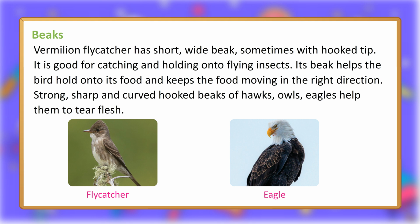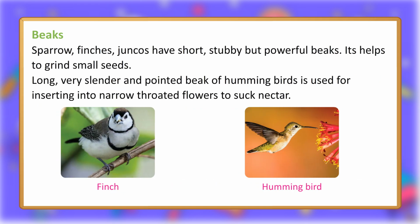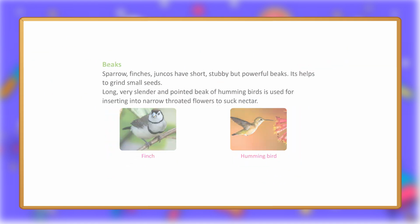Flycatcher. Eagle. Sparrow, finches, juncos have short, stubby but powerful beaks. It helps to grind small seeds. Long, very slender and pointed beak of hummingbirds is used for inserting into narrow-throated flowers to suck nectar. Finch. Hummingbird. Feet and claws.